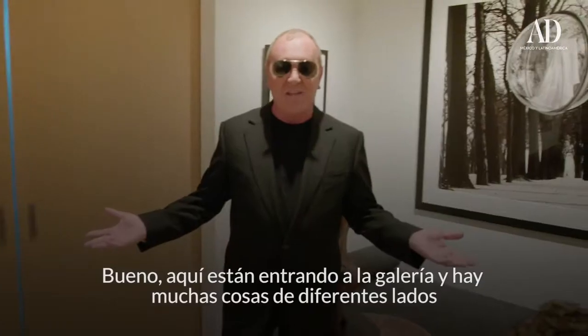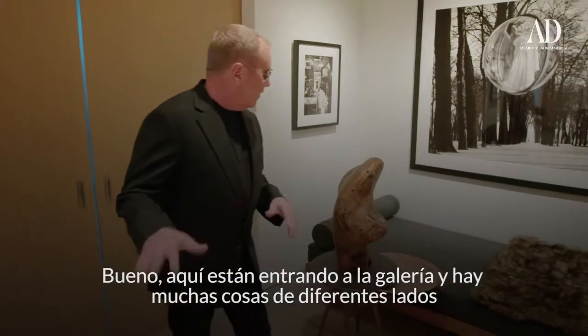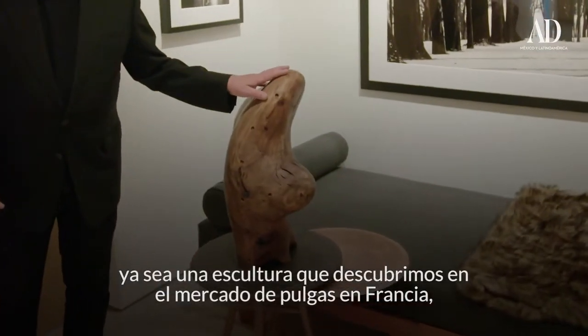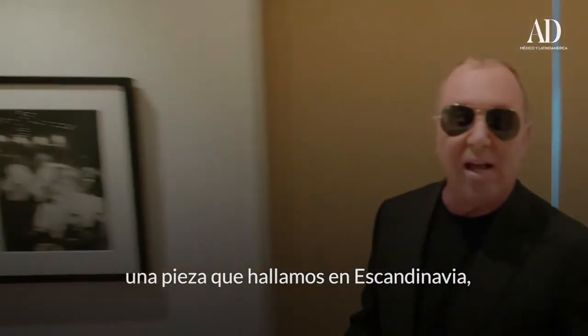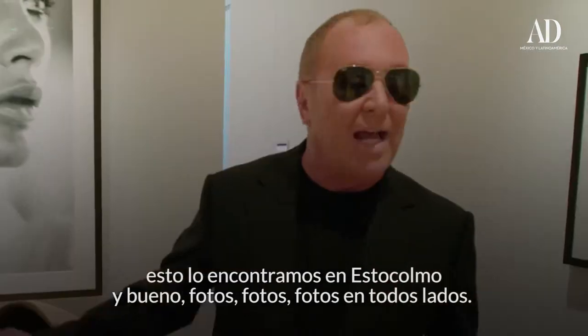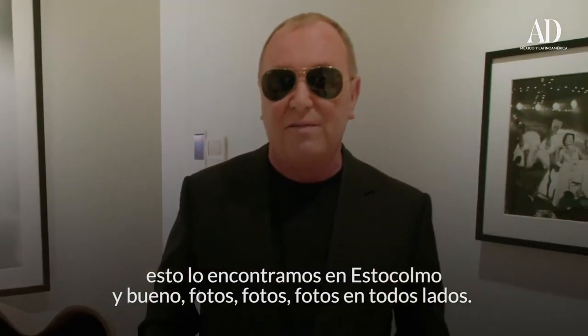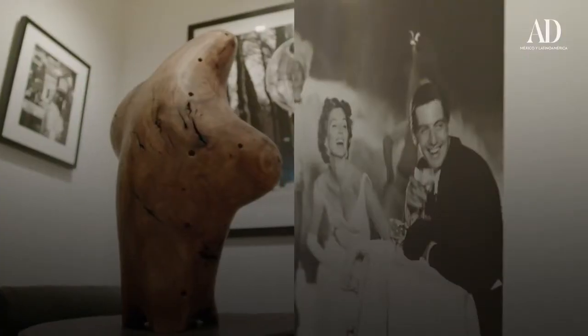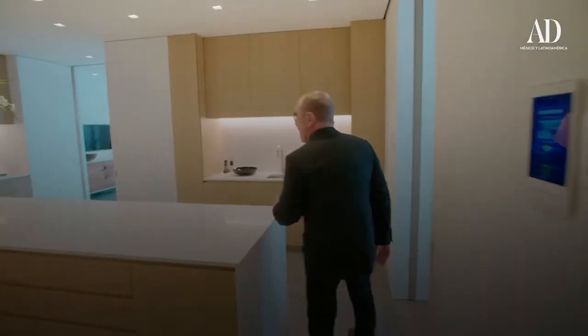Well, you're walking into the gallery here, so there's lots of things from different spots, whether it's a sculpture that we found in France at the flea market, a piece that we found in Scandinavia, found this over in Stockholm, and then photos everywhere. So welcome and join me. Come on into the kitchen.